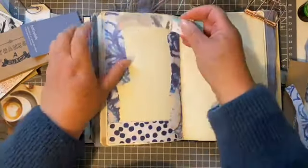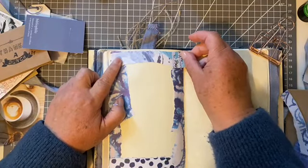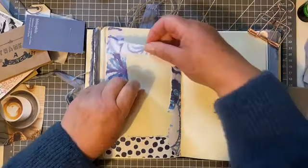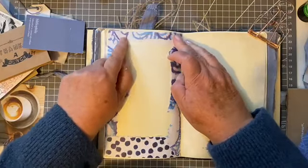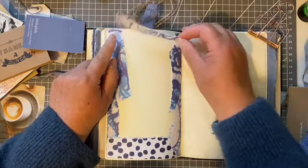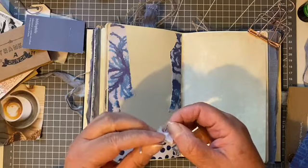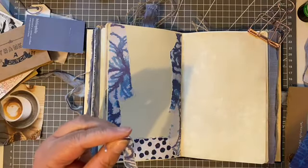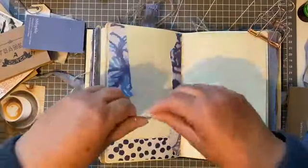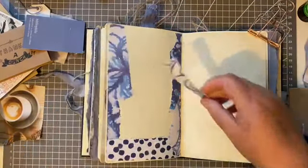I've made that bit squiggly. Let me bring that down a bit. What else have we got here? That's maybe better. Take this white bit off. It's odd that that tears like that.